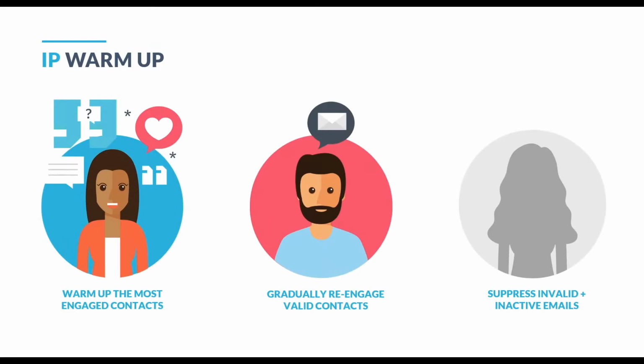So our IP warm-up plan was to start sending to those tier 1 folks who opened or clicked an email in the last 180 days. Starting with the most engaged customers shows ISPs that you're one of the good guys and that your customers like hearing from you. Think about it kind of like a credit card. Starting off with 0 credit, if you're brand new, essentially, you need to build your credit before you're eligible to get a high score. So it can take time, and it makes sense to start with small, good decisions and gradually build with riskier moves that are calculated.